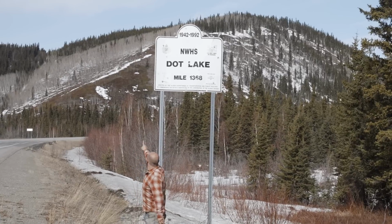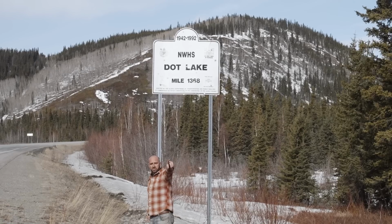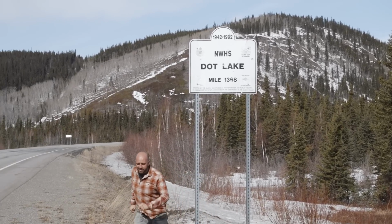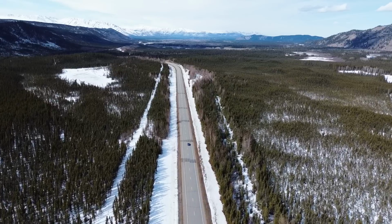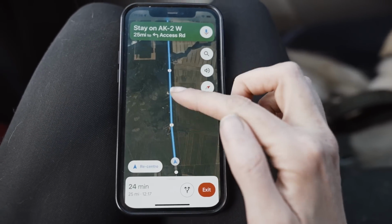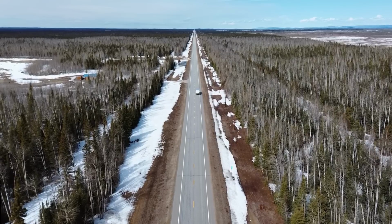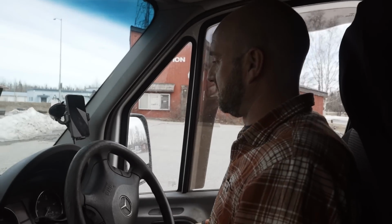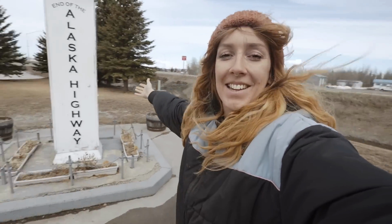Wow. We are at mile 1,368 of the Alaska Highway. We started at 0 in Dawson Creek. 1,300 miles later, let's finish it, come on. It's the last stretch to the end of the Alaska Highway, and it is just one long straight road. Come on, we gotta get to it. We've done it! The end of the Alaska Highway.